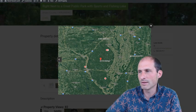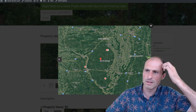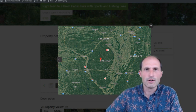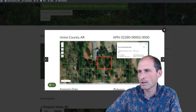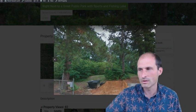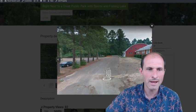Let's pull this up. I got some different maps. This is southern Arkansas, between Texarkana and Greenville, Mississippi, north of Shreveport, and south of Little Rock, Arkansas, where Bill Clinton is from. So here's the park. It's just south of this park, and there's a little road that goes back in here, an access route. We'll jump into this on Street View. Here is the road headed back to the property.